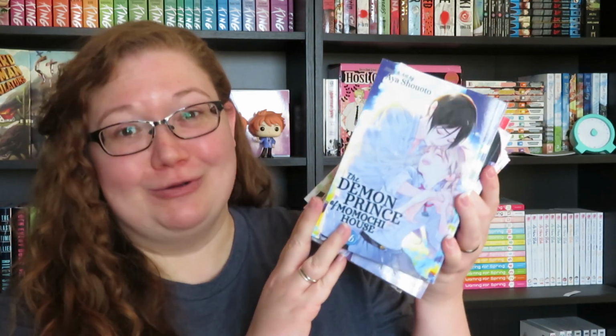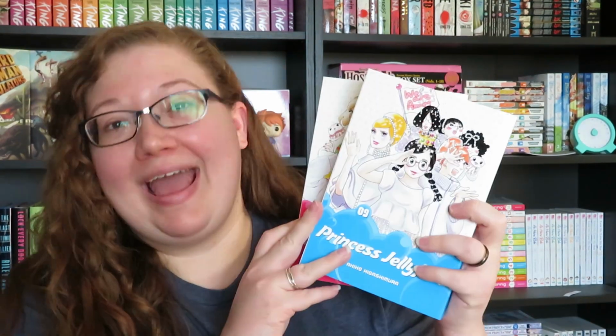The Girl from the Other Side Deluxe Edition by Nagabe, Beyond the Promised Neverland by Kaiu Shirai, The Demon Prince of Momochi House Volume 9, Volume 10, Volume 11, Volume 12, Volume 13, Volume 14, Volume 15, and Volume 16 by Aya Shouoto, Princess Jellyfish Volume 8 and Volume 9 by Akiko Higashimura, Tokyo Tarareba Girls Volume 1, Volume 2, Volume 3, and Volume 4 by Akiko Higashimura, Your Lie in April Volume 10 and Volume 11 by Naoshi Arakawa, Tsubasa Volume 2 and Volume 3, and xxxHOLiC Volume 2 by CLAMP.